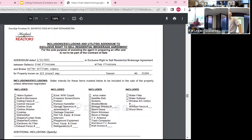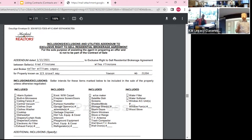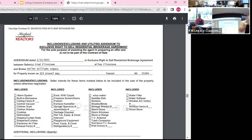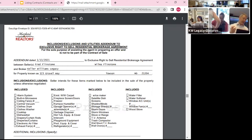So, for inclusions and exclusions, this is another piece of paper that we absolutely do not fill out in advance. Sometimes I'll print this out and hand it to my sellers the very first time I see them, as a homework assignment. This is important because this is what's actually saying what's for sale. This is what's included in the house. If they plan on taking that second fridge, or an old family chandelier, you need to make sure you put that down. If there's something weird that you're including, or something weird that you're going to remove before sale, you need to make sure it's disclosed here.